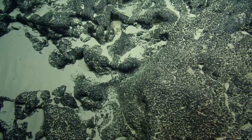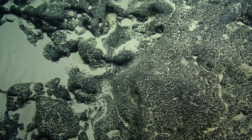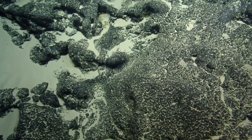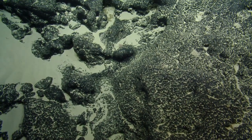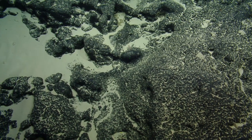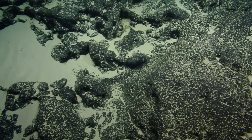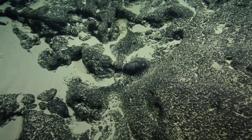Oh my gosh, sorry to interrupt, but can you zoom in on that small gelatinous looking thing by the laser? Oh, I didn't even see that. Right on top of that rock? Yep. Oh, you're on mute, Robert. Do you see it? Dave, can you zoom in?